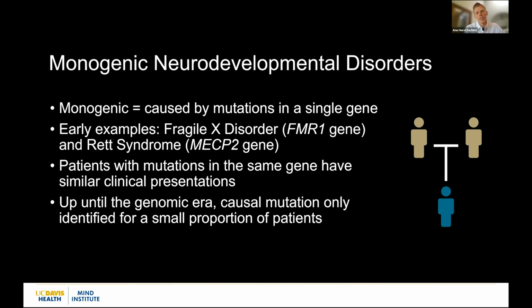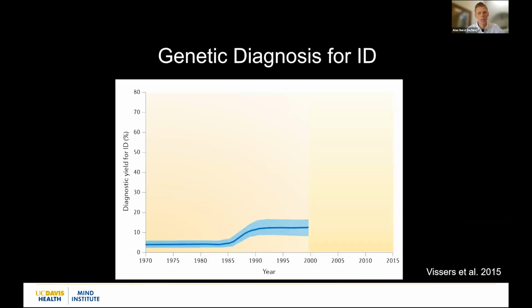As geneticists, we could only identify what we call the causal mutations, the specific mutation that any given individual carried that led to the disorder, in a very small proportion of patients, and generally through these monogenic forms or through syndromic forms, when characteristic dysmorphology is also present. So this is a plot showing the diagnostic yield for intellectual disability. I'm using moderate to severe intellectual disability as a representative phenotype, but this is true for all moderate to severe neurodevelopmental disorders.